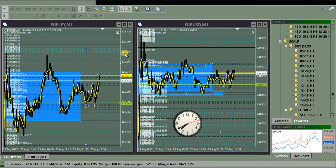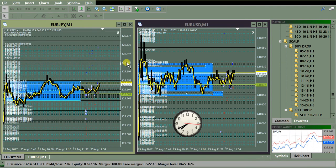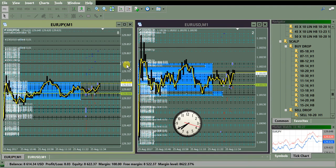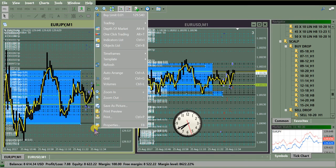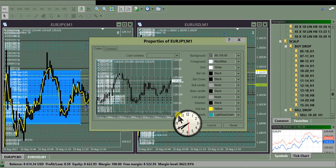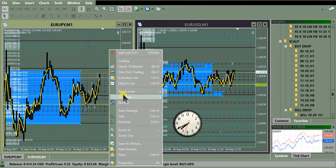So we still have our eyes on the prize, which is going to be 130, way up here. That's a long way to go on the 1 minute chart. So we just think about pip by pip on the 1 minute. I'm going to go back to the fixed scale. I'll just reload the template, I guess, here. Template.